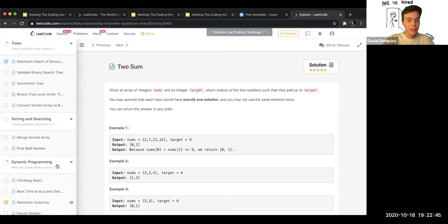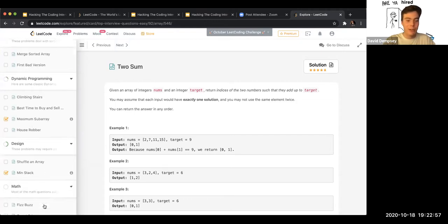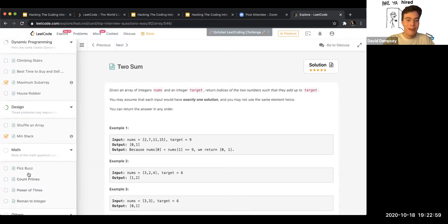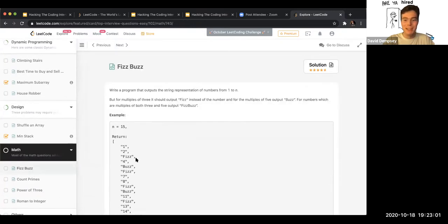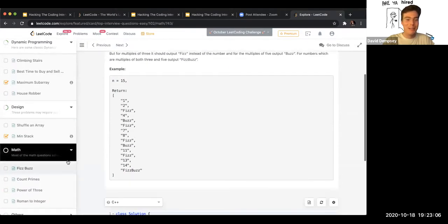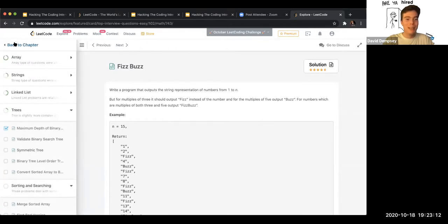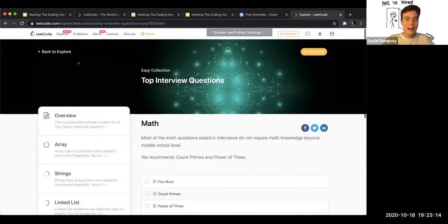Sorting and searching, dynamic programming. These are typically the hardest interview questions that I've gotten. Dynamic programming is a bit of a challenge at first, but if you keep doing more and more problems, you'll definitely get the hang of it over time. There are also design questions and some math questions you might not find too often. I know FizzBuzz is asked sometimes by companies, so I highly recommend knowing FizzBuzz. I think this was asked in a Google final round as well. This is a really good set of questions that you can use to practice.